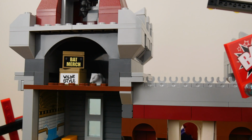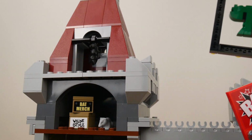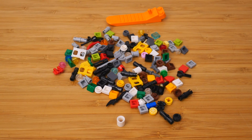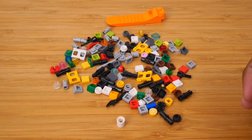There's nothing in those boxes, though. They're just bricks. There's a rat up there. And then there is a bat hanging in the rafters of the roof, and there was one on the other side, too. Here are the extra parts. This was back in the days when Lego would give us so many extra pieces. You can just see all the extra utility belts and everything.